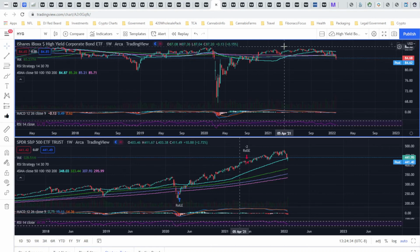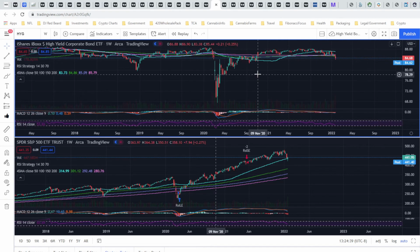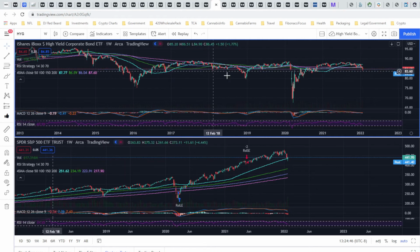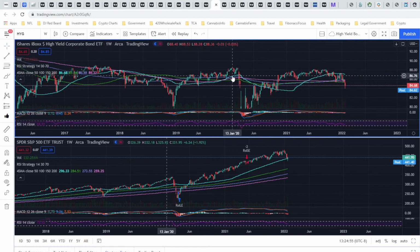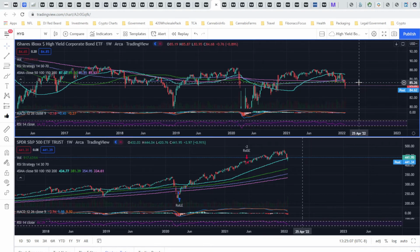Another chart that I really like looking at, that gives me a really good idea of what the risk appetite is out there, is the high yield corporate bonds. I've looked at this throughout history, and anytime on the weekly candlestick chart we break down below those moving averages, it's typically bad news for the markets. We can go back literally years, I think all the way back through the financial crisis, and essentially every time we break down below these moving averages, the stock market typically sells off. And you can see that we're clearly below those levels again.